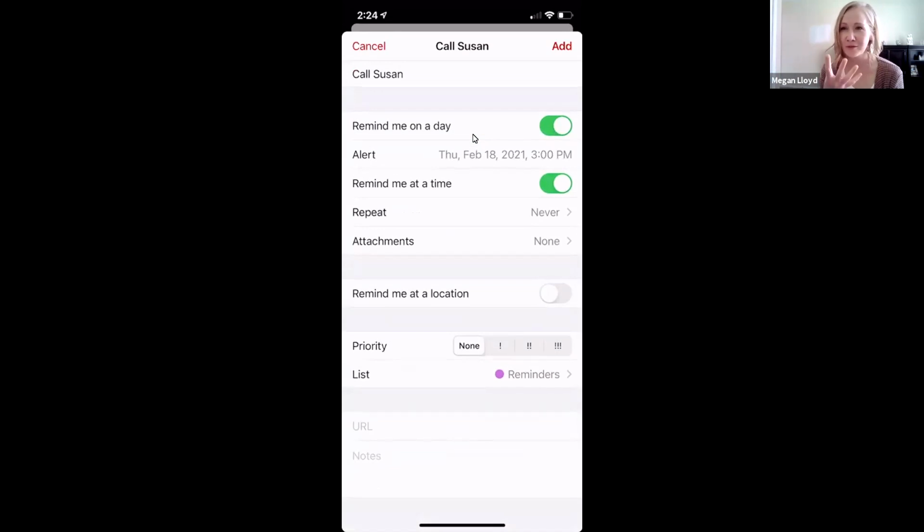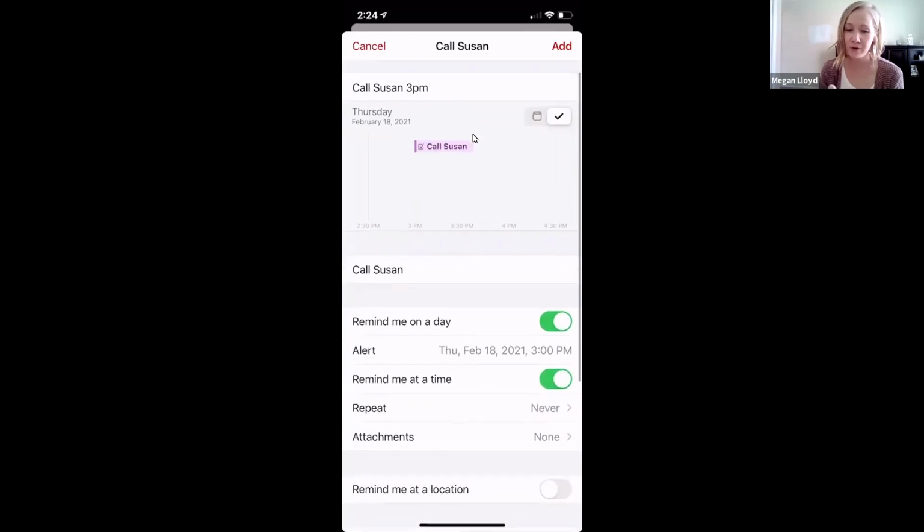It's a reminder pop-up, one of those that won't go away until you actually click done. So it won't just be like a calendar alert that goes away after a while. This one will keep sticking in your face as an alert on your phone until you finally click done. And so that's something that you might find helpful.